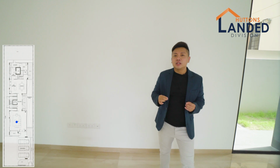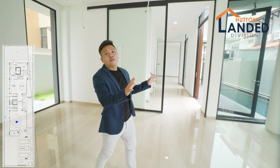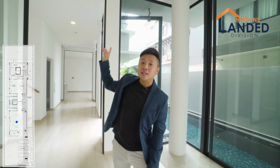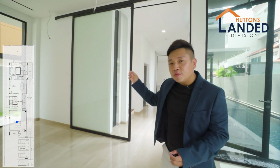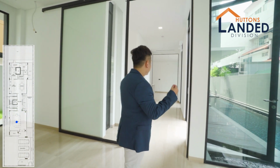So for the orientation of the house, the main gate is facing east and the windows over here are facing towards the north area. So the only thing that you need to do when you buy a brand new house, as you can see, the lightings are not fitted. This is actually a market practice for the developer to leave it for the new homeowner to choose their own type of design of lightings. So right now let's head over to the back portion of the house.